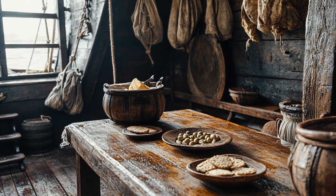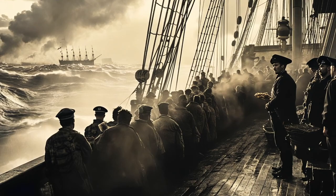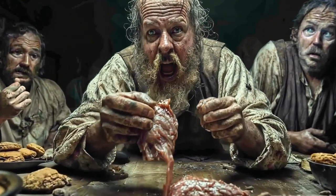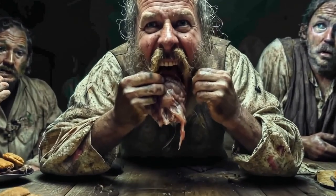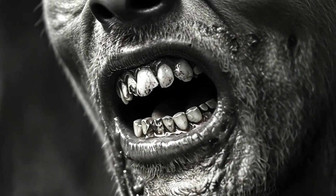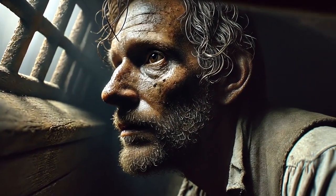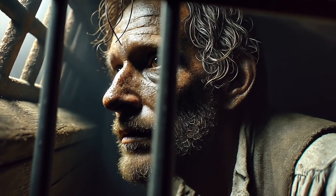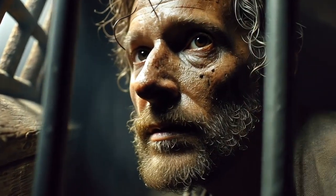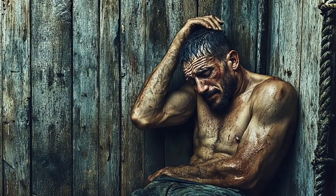Water was strictly rationed and carefully guarded, especially as the fleet neared warmer climates where spoilage became a constant threat. And it wasn't just water that suffered under the heat. Meat would rot, biscuits would mold, and any fresh vegetables brought on board at the start quickly withered. The convicts soon faced what seemed like an endless rotation of dried and stale foods, each meal a reminder of how far they were from home.